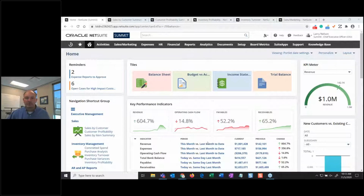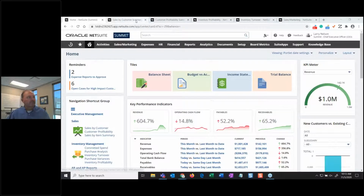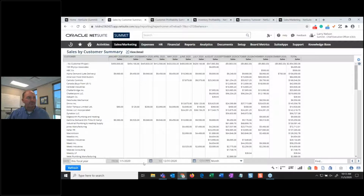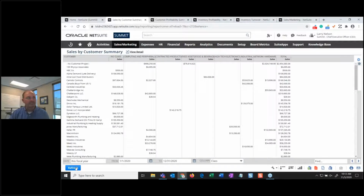But as it relates to what we're talking about today in e-commerce and inventory, down to a customer and product level, we have sales by customer, for instance. So again, here's a sales by customer report. We could run this by month, for instance, and this will give us a columnar view by month of sales. But I could also run this by class, which typically would be like a product line. So your different lines of business or different product SKUs and lines.